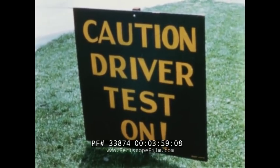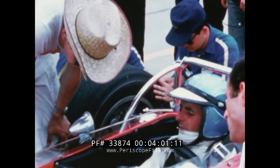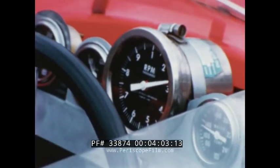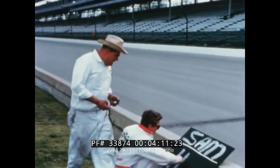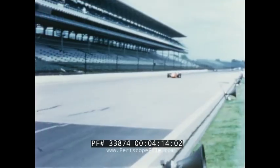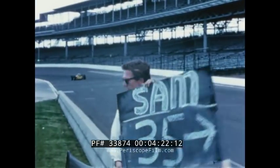However experienced or even famous a driver is, he must pass a test to drive at Indianapolis. Sammy Sessions takes a refresher test in the Spitfire. He must drive at speeds of 130, 135, 140, and 145 miles per hour for 10 laps each. He is not allowed to drop more than 1 mile per hour below a given speed or go more than 4 miles an hour above it.